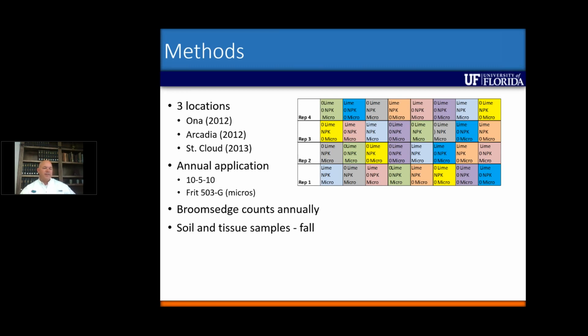We took broom sedge counts annually at the beginning of the experiment before we started applying any fertilizer, and we used a georeferenced box within each plot, so we could go back to the exact location and count the number of broom sedge plants that were in that area over time. We also pulled soil and tissue samples in the fall of each year, but we also pulled soil samples prior to the beginning of the experiment.